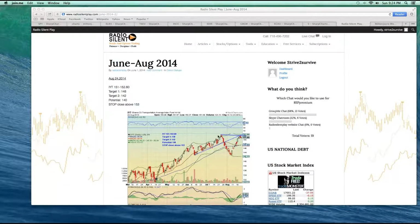IYT, when we sent it out not too long ago, you were able to buy in the 152 range and this ETF, transport, went all the way down to 142. We're testing these highs again. It's a bit of a lower low. If you connect this pivot low to this pivot top, we got a bit of a resistance here. So my entry on the IYT right here would be anywhere from 151 to about 153. My stop close would be 153 on 2 consecutive closes. My potential targets would be this moving average range over here, which is 147.64.